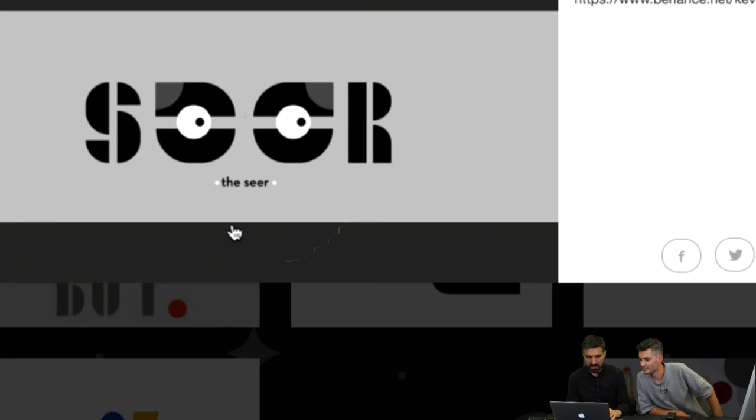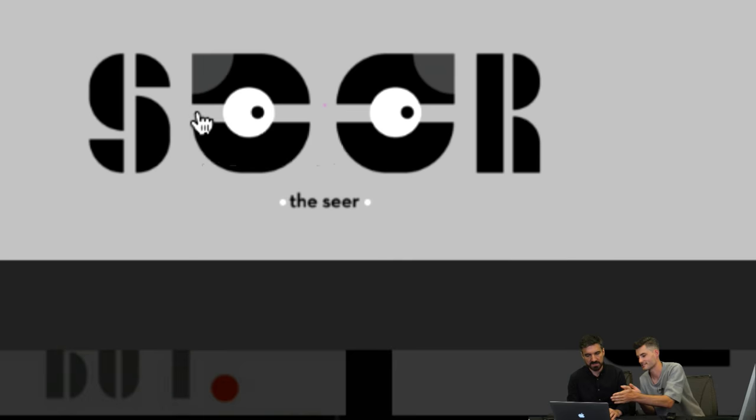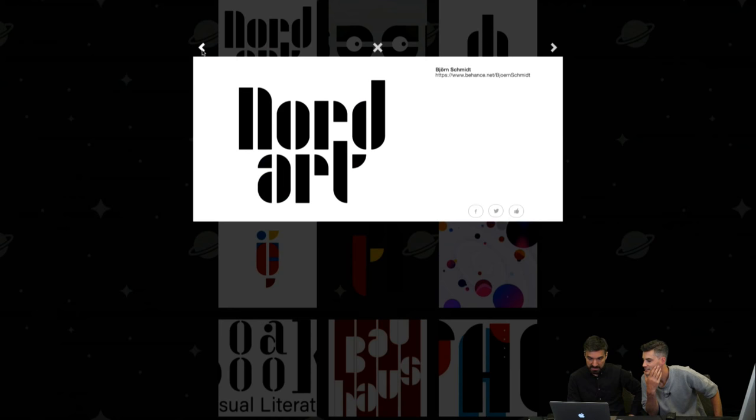It would be better if the horizontal negative space would be the exact same as the vertical one. It's a good idea, a good concept, you know? Expect the grid. You just have a few minutes to create and share it. This is nice. Nice Bjorn Schmidt. I like how the T fills up the gap of the R.